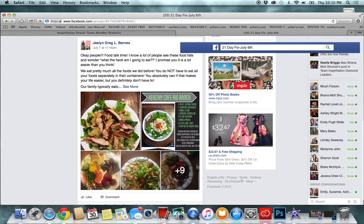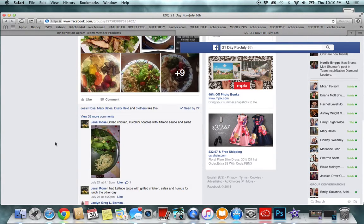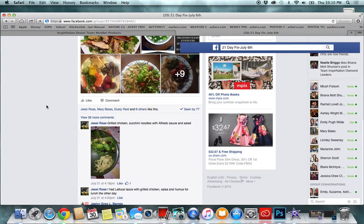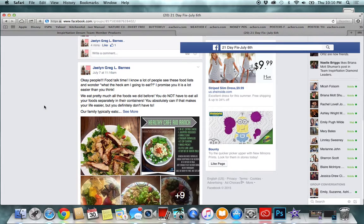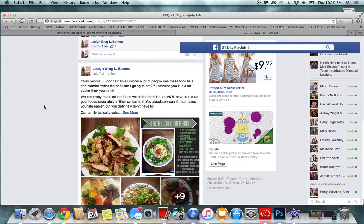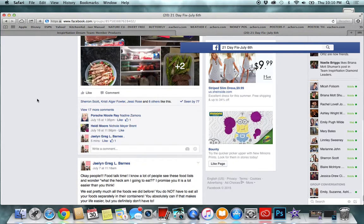And so we post a bunch of pictures of the food that we eat, and then my coaches go into the comments and also post their pictures. So out the gate, everybody has a ton of meal ideas, and they can see it looks good. It helps them feel like, oh my gosh, I eat that. I can totally eat that on this plan. I'm not going to starve to death, and I don't have to eat cardboard. So that seems to help.